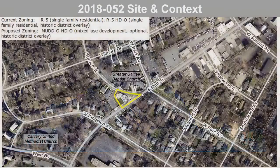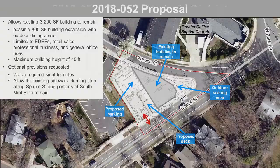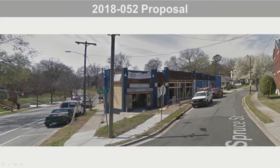Thank you, Mayor Pro Tem. This property is located at the corner of Spruce Street and South Mint. Greater Galilee Baptist Church, which was the subject of several rezonings several years ago, is located right across Spruce Street. The request is from R5 Single Family Residential within the Historic District Overlay to MUD Optional. I want to go very quickly to the adopted future land use map, to show you that it recommends single-family residential at 5 dwelling units per acre for the site.